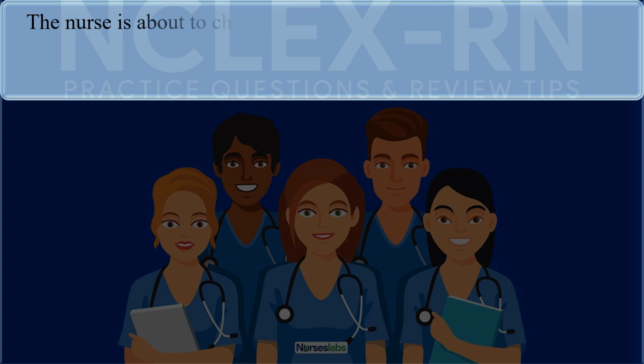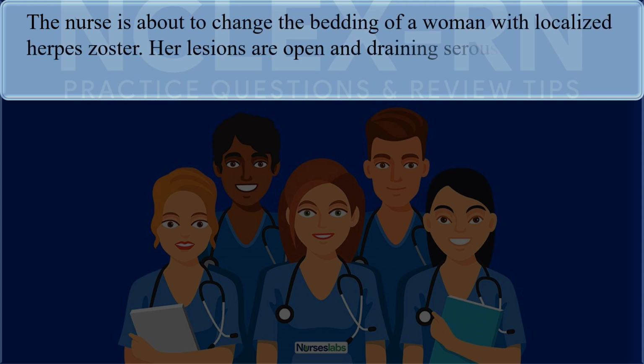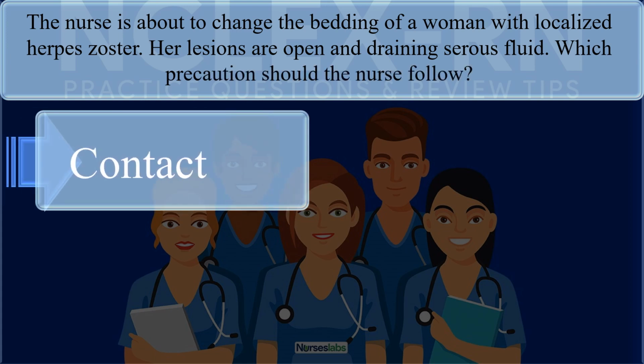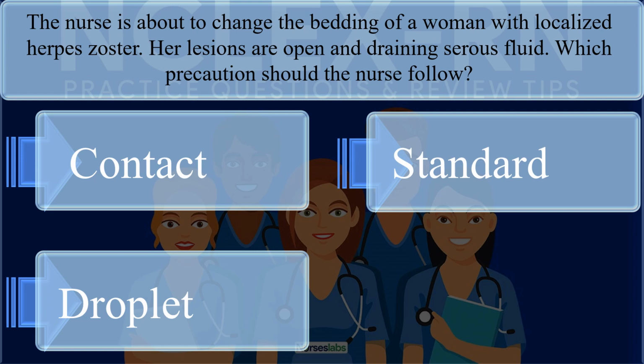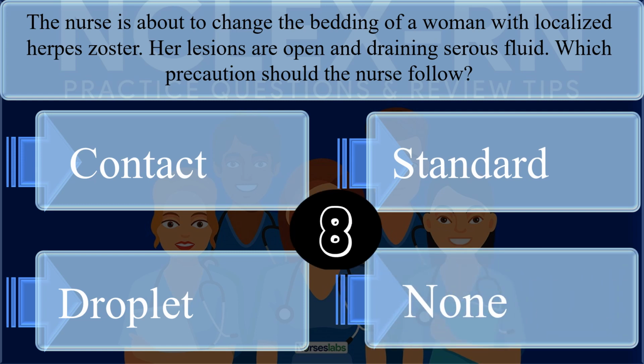The nurse is about to change the bedding of a woman with localized herpes zoster. Her lesions are open and draining serous fluid. Which precaution should the nurse follow? Contact. Droplet. Standard. None.